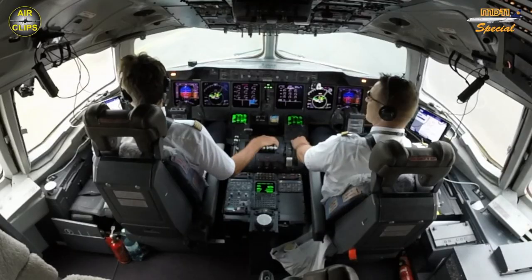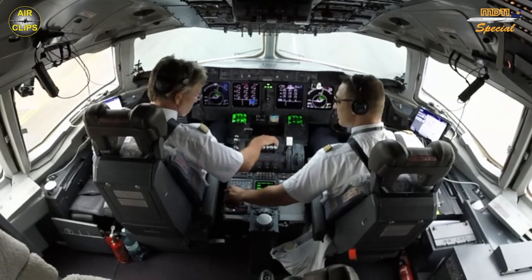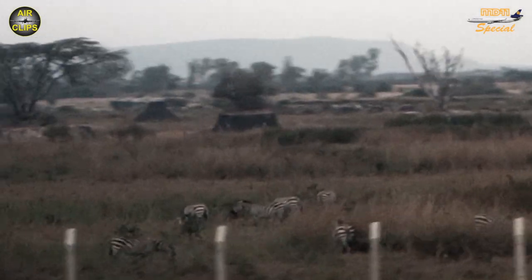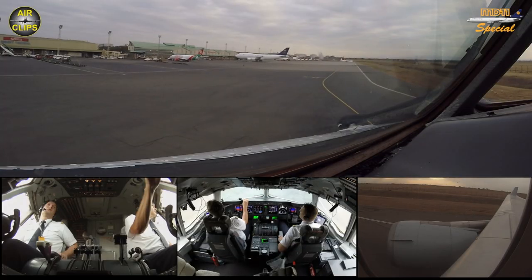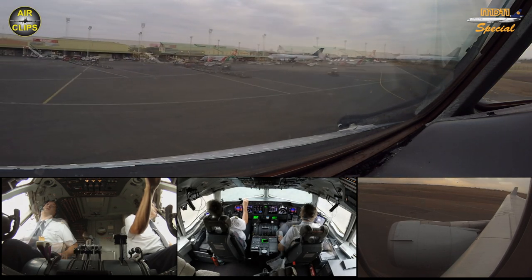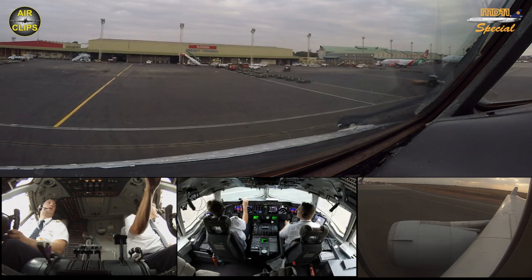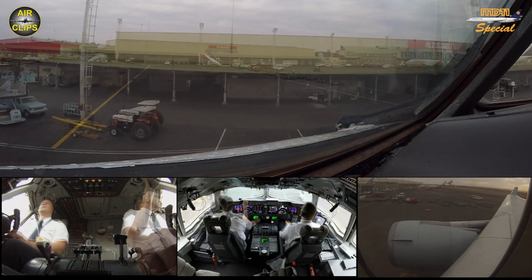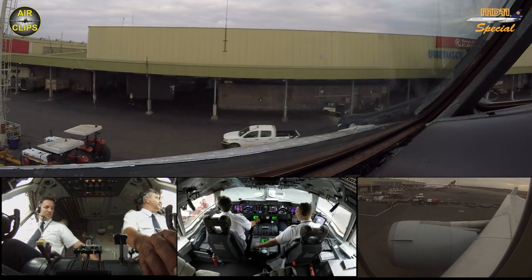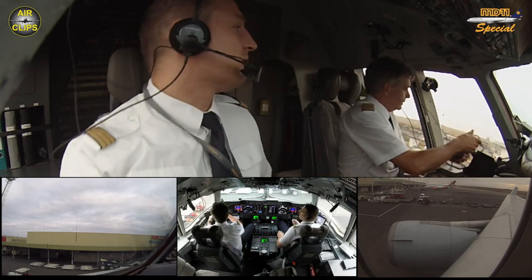Okay, after landing items. Yes. Without APU. Graag gedaan.